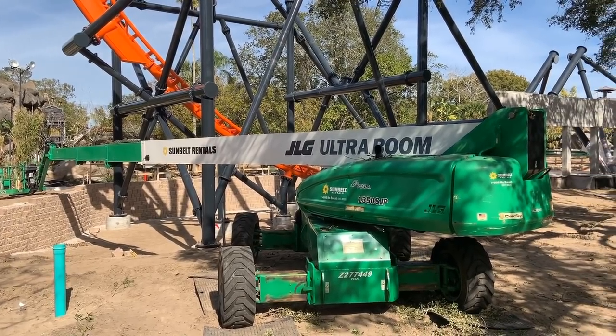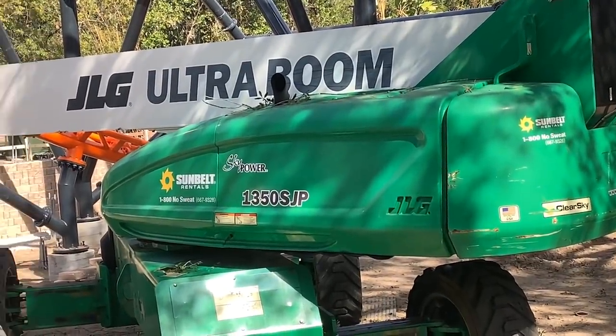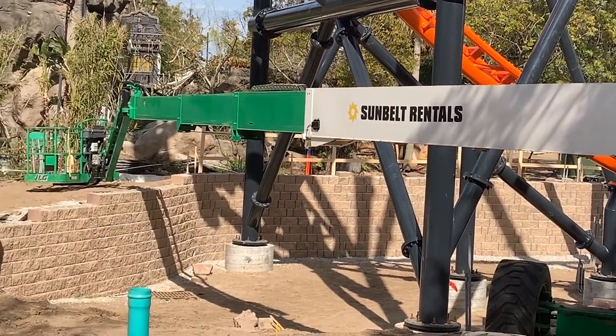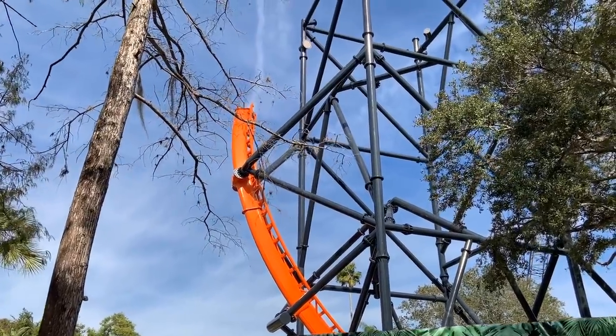If I had to predict, this coaster looks like it could be done within a month. If I were to make a wild prediction as of right now, I'm going to guess around a month that we'll see this done. I would have liked to have seen it moved along a little quicker. It was a slow start, but it definitely looks like it's definitely making a huge leap.